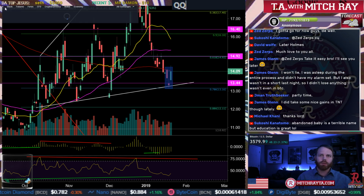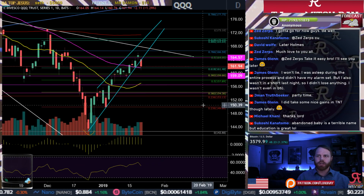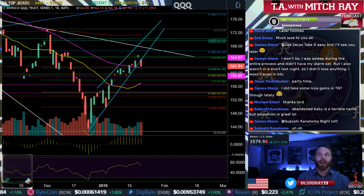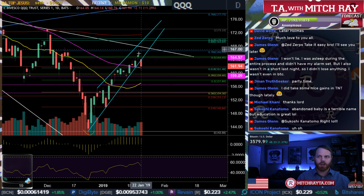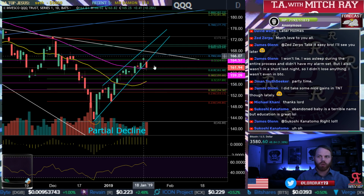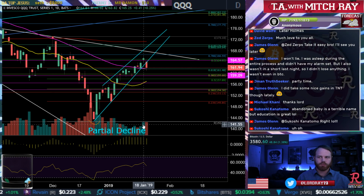Let's look at the cues, though, right? Let's inverse. And here you go, daily. Another abandoned baby reversal. You're bearish, abandoned baby. Right? Okay, gapped up, gapped down. But what's another important thing going on? Rising wedge, we have broken it, broken it with matching volume from Friday.